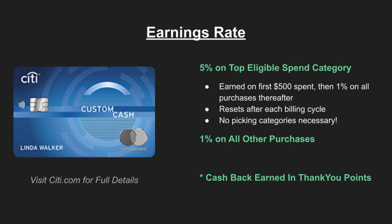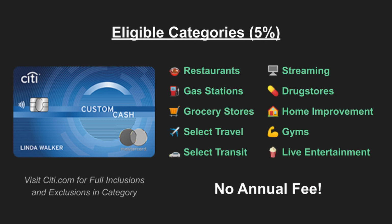So moving on to the earning rates, the Citi Custom Cash earns 5% cash back on purchases in your top eligible spend category every single month, up to the first $500 spent. It earns 1% cash back on all other purchases. And again, the cashback rewards are actually earned in the form of ThankYou points, so you can effectively think of it as earning 5x and 1x respectively. The 5x eligible categories include restaurants, gas stations, grocery stores, travel, transit, streaming, drugstores, home improvement, gyms, and live entertainment.